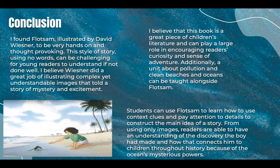So for my conclusion, I found Flotsam, illustrated by David Weisner, to be very hands-on and thought-provoking. The style of story, using no words, can be challenging for young readers to understand if not done well. I believe Weisner did a great job of illustrating complex yet understandable images that told a story of mystery and excitement. I believe that this is a great piece of children's literature and can play a large role in encouraging readers' curiosity and sense of adventure.